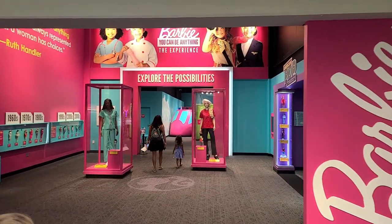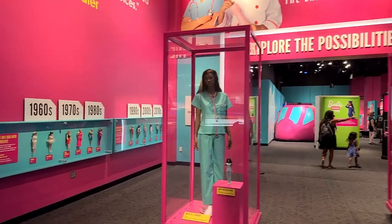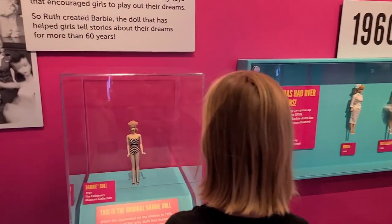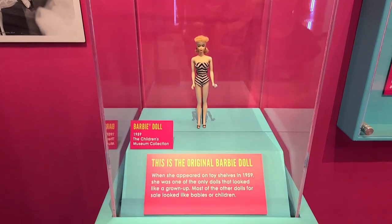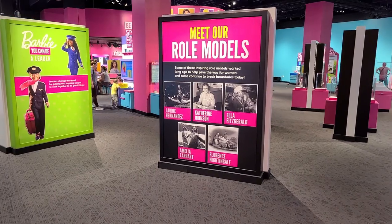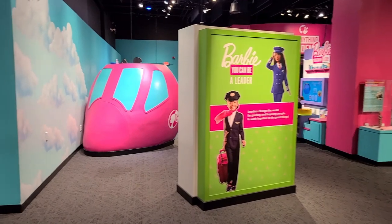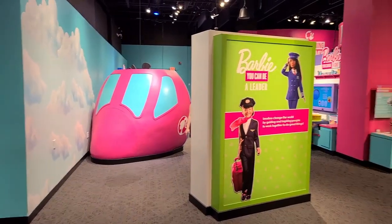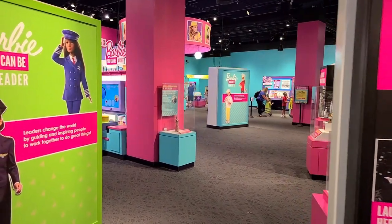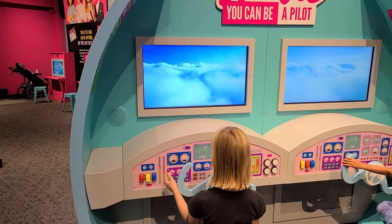Now, I think that this was probably our favorite exhibit. This is Barbie, You Can Be Anything, The Experience. So it showed the history of all the Barbies and showed some of the dolls from the previous years. And they had little stations you could go to say, hey, I want to be a chef, I want to be a doctor or something. And it had a little game that you could interact with to show, hey, this is what this person does. I love this place because it showed Allison she could seriously be anything that she wants to be.